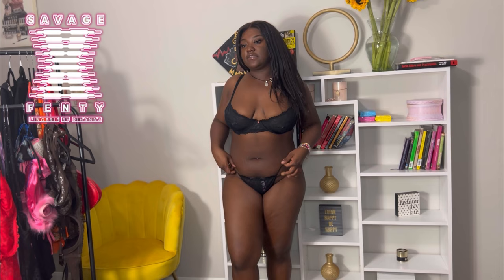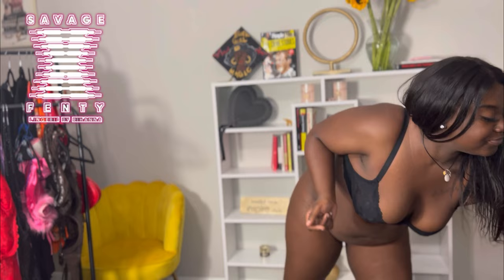But this is cute. This is a cute SavageXFenty set. I believe this is the butterfly set, and this is super cute. I love an all black set. So let's try on my two-piece. This is super cute, y'all. We got the boxers. Y'all know I love a boxer set.